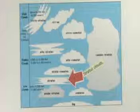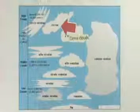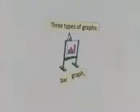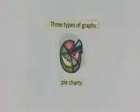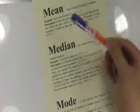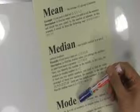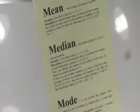3 types of clouds: stratus clouds, cumulus clouds, cirrus clouds. 3 types of graphs: line graph, bar graph, pie charts. 3 types of measures of central tendency: mean, median, and mode. I think you got the point.